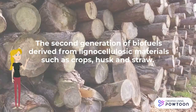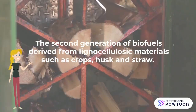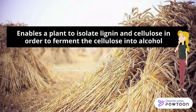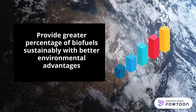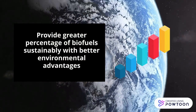The second generation of biofuels are derived from lignocellulosic materials such as crop husk and straw. The technology enables a plant to isolate lignin and cellulose in order to ferment the cellulose into alcohol. It was developed due to significant limitations of first-generation biofuels. The second-generation biofuels provide a greater percentage of biofuel sustainability with better environmental advantages.